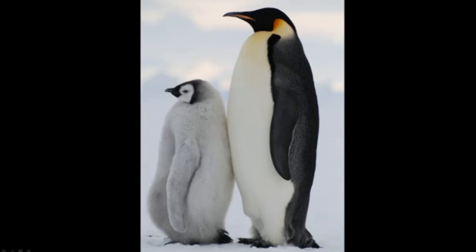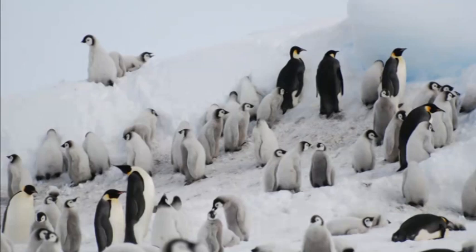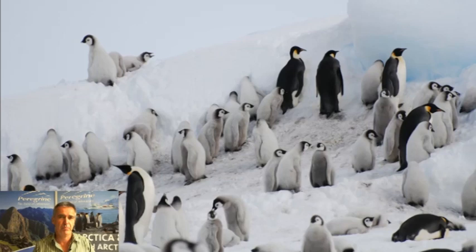The male then hatches the chick. The female will possibly trek 40, 50, 60, maybe even 100 kilometres from the coast to take over from the male, and they quickly rush back to the sea to feed before they starve to death. So it's a very different cycle. They're the only penguin that breeds on snow, permanent snow and ice, or sea ice in the case of most emperors. So they're a bit different.